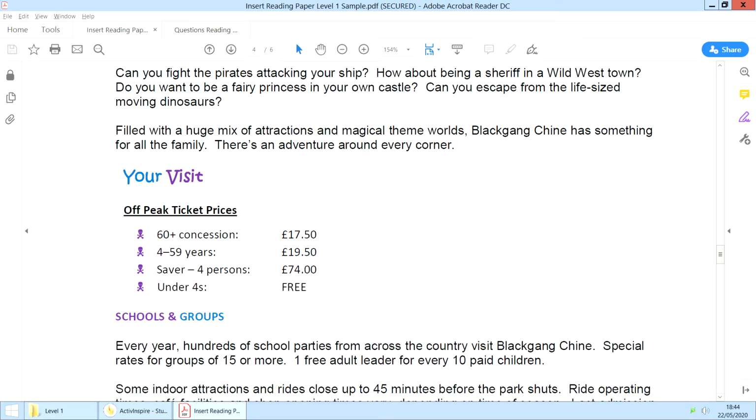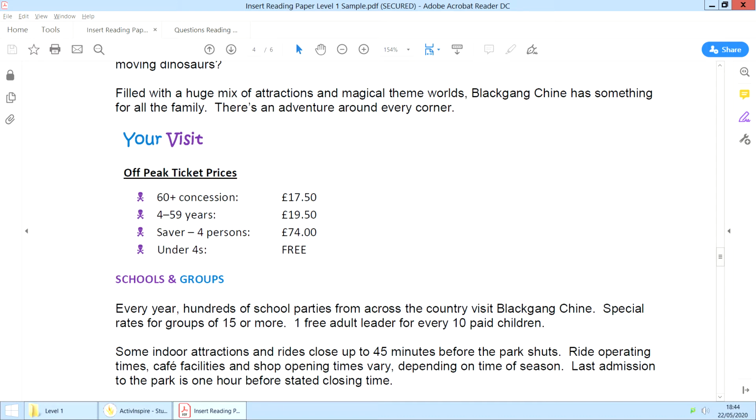Right, filled with a huge mix of attractions and magical theme worlds, Blackgang Chine has something for all the family. There's an adventure around every corner. And then it's got the same colours here as it had up there, and so they continue with the colour scheme, and it says your visit, off-peak ticket prices. If you are 60 plus, so if you're age 60 or above, you are what's considered a concession, and you pay less money to get in, which is £17.50.